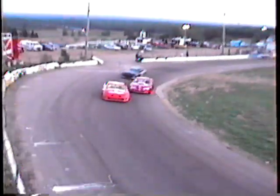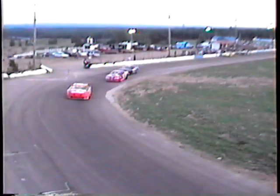Down the backstretch, Jim Duke, or Danny Duke, sorry, your race leader, Jim Dunham drops to second. Donnie Pond looking for a way around Dunham as well. Down the backstretch, 50, Danny Duke, your leader, 44, Jim Dunham there in second. Donnie Pond, 87, third. Ken McKenzie's up to fourth.